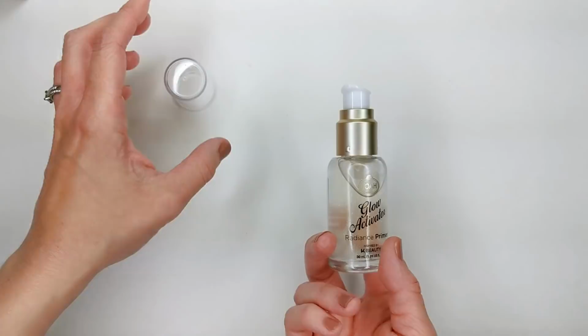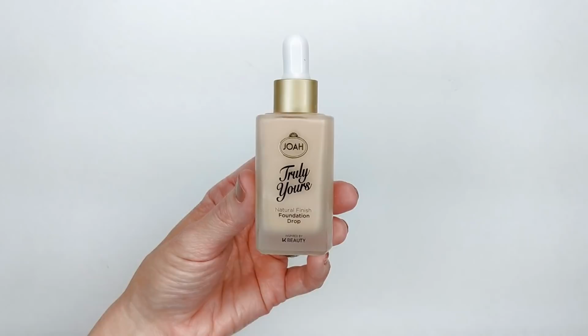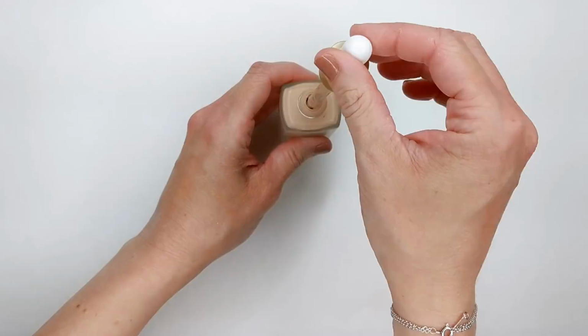Next up is the Truly Yours Natural Finish Foundation Drop. This is $8.99 and comes in 8 shades. It says that it's a lightweight, multi-use foundation that hydrates, brightens, and smooths the skin. Plus, it's blendable, buildable, and has a sheer natural finish. So it comes in a glass bottle with a dropper. This is the shade Ivory. And it's an extremely thin liquid foundation.